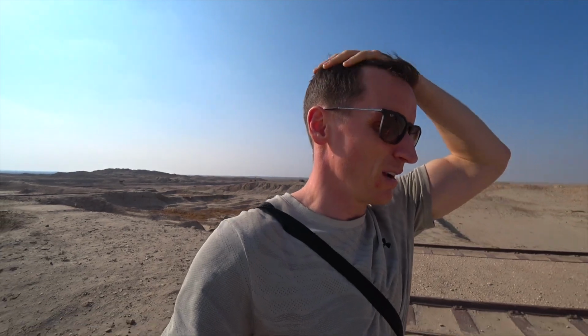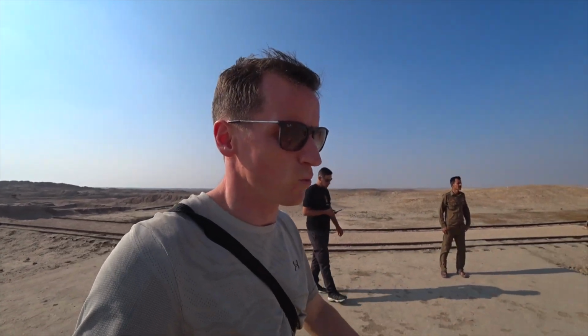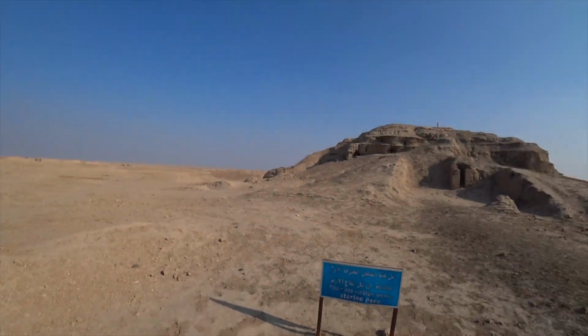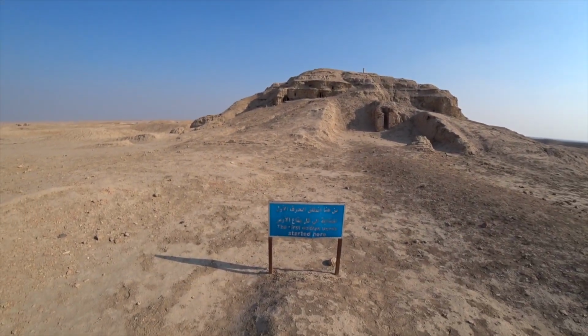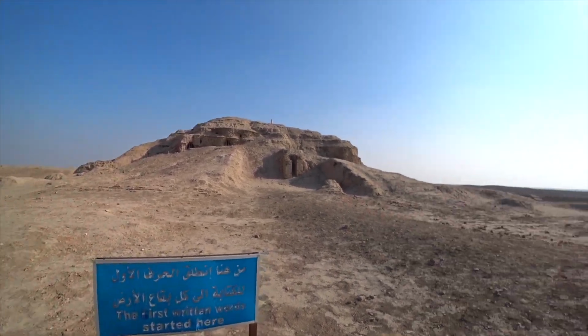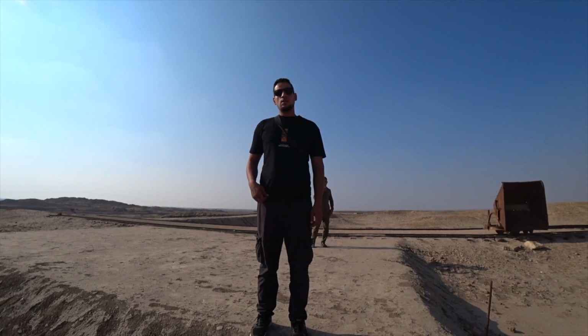It's such a shame, they can't even excavate it and protect it. They need to cover it in again. As Ahmed was saying, you need to cover it in again, and this place is a lot for us to be thankful of too, because as you're going to see, the first words and the first poetry were right here. So this is the Ziggurat of Eanna. The other one was Nana as well. This is for the moon too.